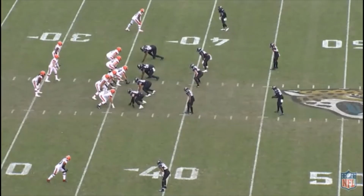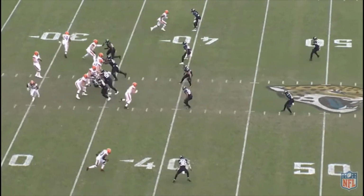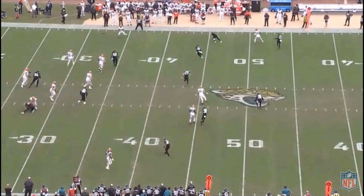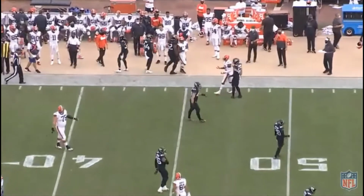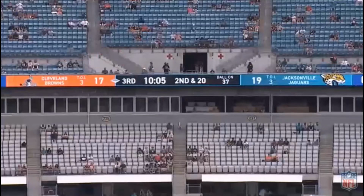This is growth from Baker. First read, he wants to throw it middle, but sees Hooper is covered by the middle linebacker. He then moves on to his second read, and it looks like he might have a window. But as he starts to load up, the flat defender starts to drop, and wisely, Baker Mayfield decides not to risk it and instead recoils back, doesn't make the throw, and checks it down to his running back. This type of growth is why you've seen his interception rate drop pretty dramatically this season.